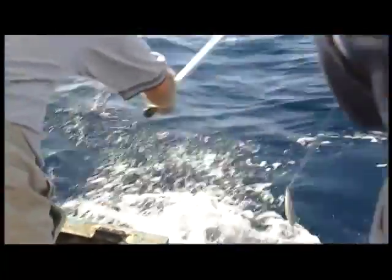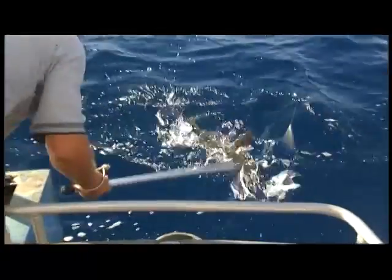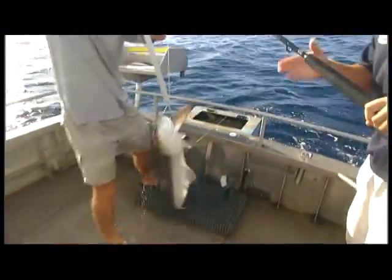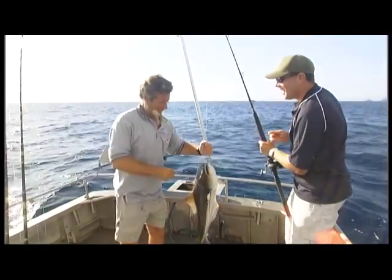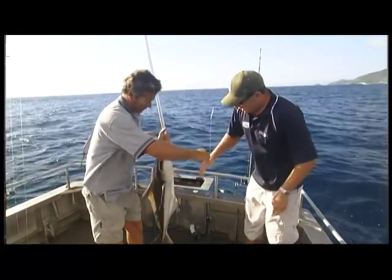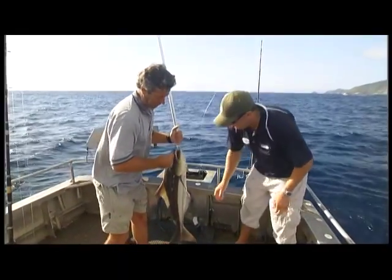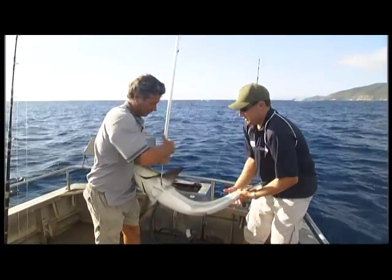Yeah. Now we're going to keep this fish because they're good eating, aren't they? They are good eating. If you stay still for 5 minutes. Yes. There we go. That's one cobia for you. That's a good sized cobia. It's a nice fish. How big's that? It'd be 12 kilo. 10 to 12 kilo, I'd say. Quite a nice fish. Holding him up.